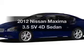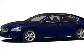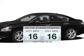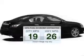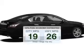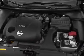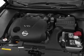Presenting the 2012 Nissan Maxima. This is the set of wheels you've been looking for. Low emissions and the good fuel economy offered in this vehicle are important to you and the environment. The powertrain includes front-wheel drive with a reliable engine connected to a smooth-shifting automatic transmission.